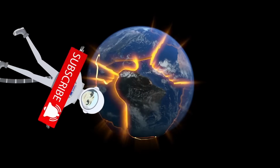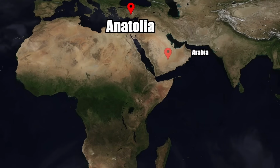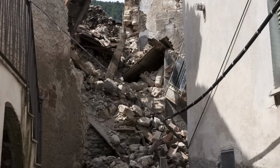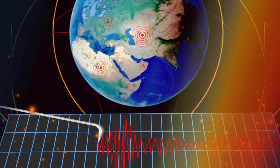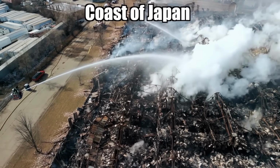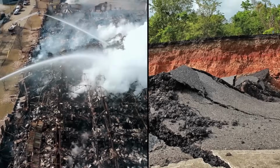What makes Turkey so dangerous is the fact that it sits on 3 tectonic plates. The Anatolian, Arabian, and African plates meet underneath Turkey. As they bump and grind against each other, they unleash devastating power. This particular quake was only 7.8 on the Richter scale. If it had been a 9.0 like the one that struck off the coast of Japan, the damage could have been even worse, and the fissures in the earth even deeper.